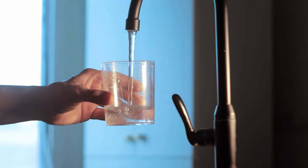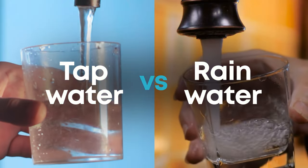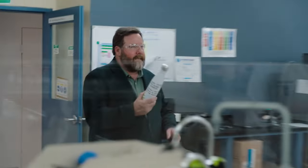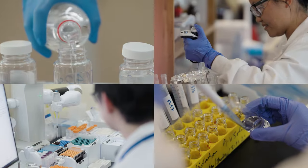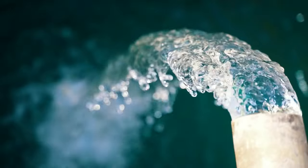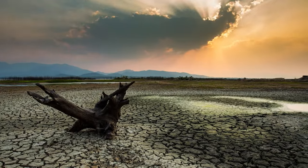So what's better, Sydney's tap water or rainwater from the country? Aussie legend Shane Jacobson is going to find out by putting rainwater from his own property to the test. Here's the water I'm giving my family, safe to drink. And the results might not be what you'd expect. What does that mean? But the biggest surprise, a new source of water that's entirely drought-proof.